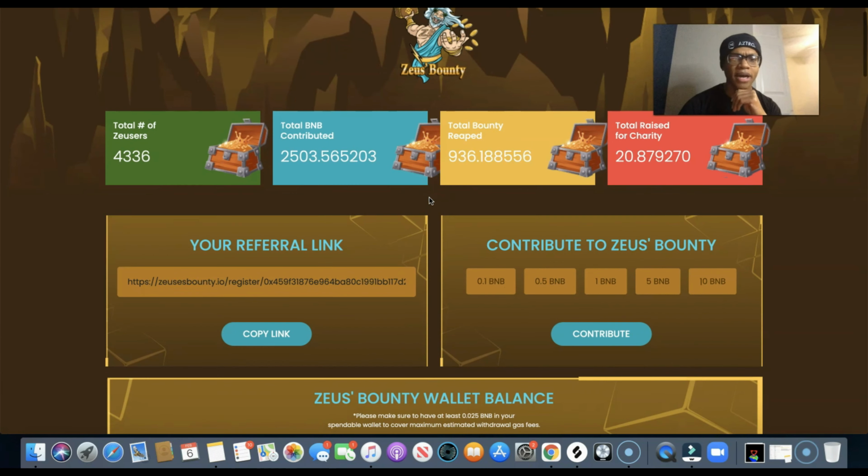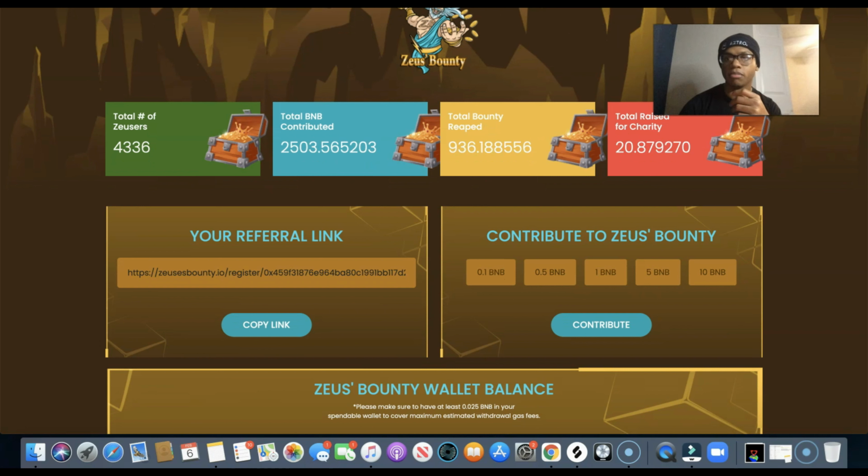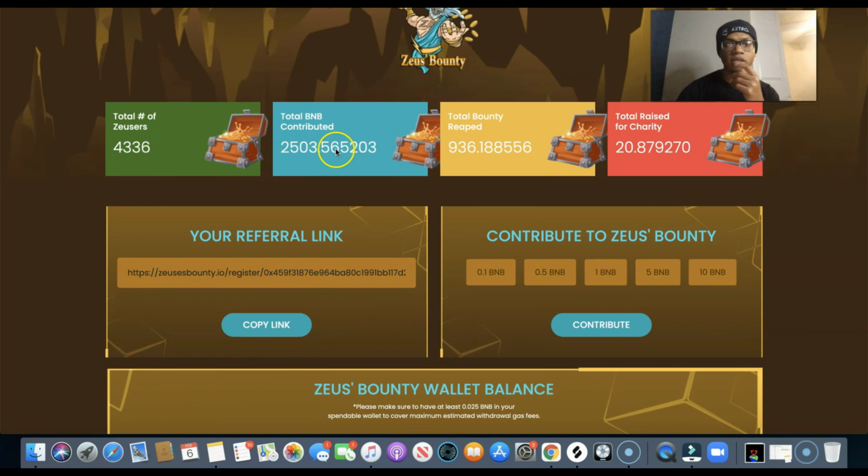So right now we're in the back office. You see right now there's over 4,000, almost 5,000 total users. You see the amount of BNB, which is what we get paid in this smart contract. How much BNB has been contributed, totals, bounty reap, and they also do charity. Some of the earnings go right to charity per withdrawal.